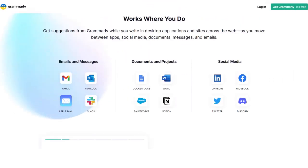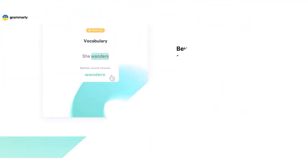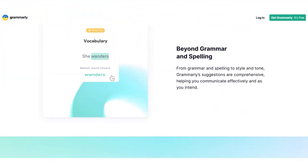Okay. In terms of key features, let's talk about the key features. You have the Grammarly keyboard. You have the Grammarly extension or browser add-on. You have the Grammarly punctuation checker. Okay. So those are the key features you need to think about.